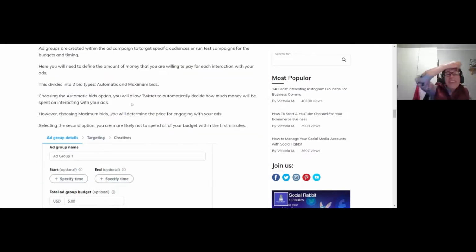Ad groups are created within the ad campaign to target specific audiences or run test campaigns for the budgets and timing. So you will need to define the amount of money that you are willing to pay for each interaction with your ads. This divides into two bid types, automatic and maximum bids. Choosing the automatic bids option, you will allow Twitter to automatically decide how much money will be spent on interacting with your ads. However, choosing maximum bids, you will determine the price for engaging with your ads. Selecting the second option, you are more likely not to spend all of your budget within the first few minutes.